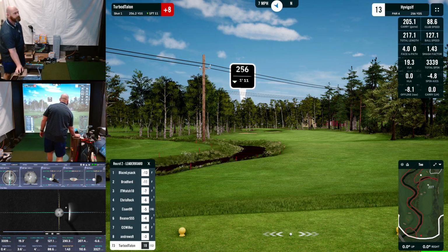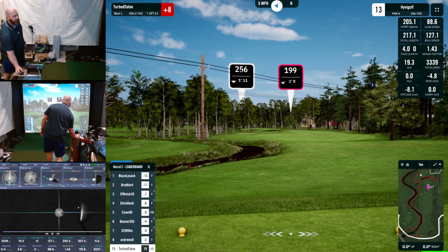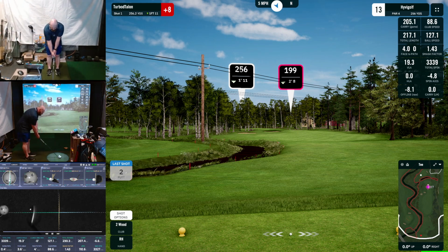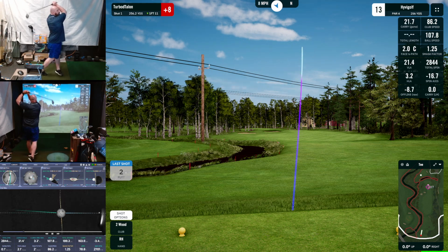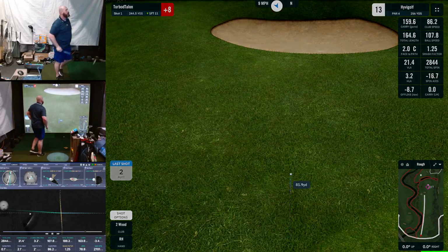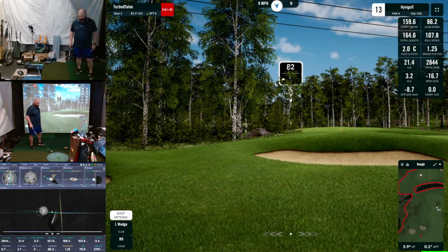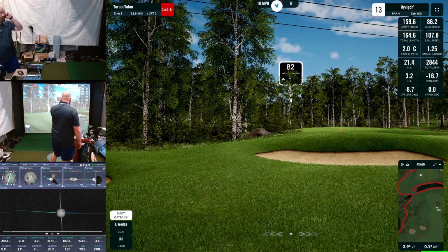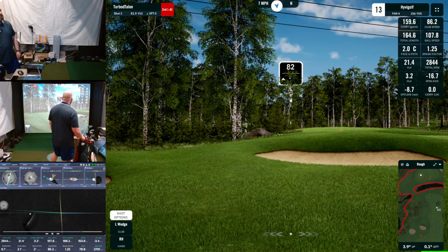Gotta lay up. Wanna lay up right here, about 200 yards. Could have just kept the club I was already holding. That was a shot. 80 out. Yep. Okay, we gotta go 80 yards into a headwind. Uphill. You're dead if you're short, you're dead if you're long.